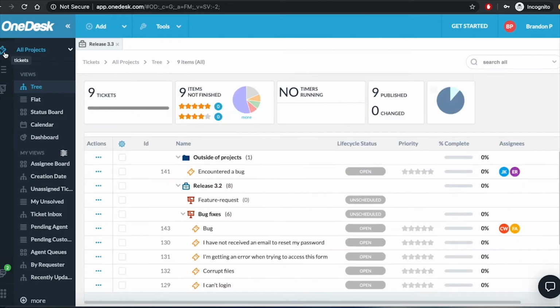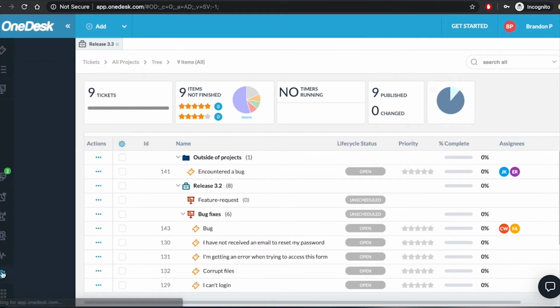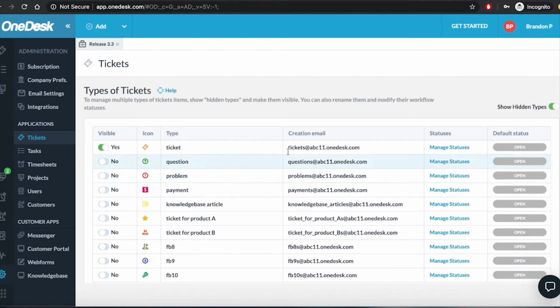A ticket in OneDesk can be created by auto-forwarding your current support email to the email address currently found here by going to your administration settings under tickets. Using this email, when a customer sends an email to your support email, OneDesk will then capture that email and generate a ticket.